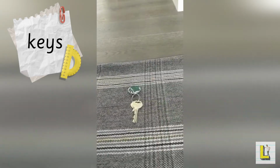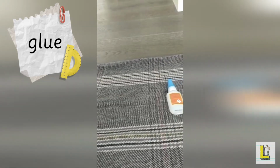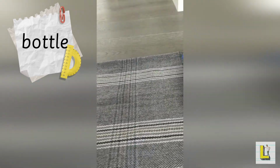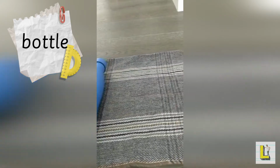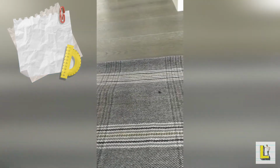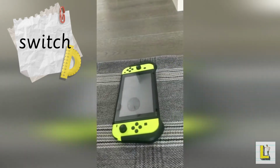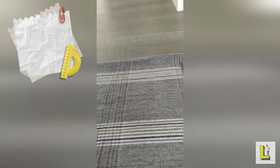Keys. Glue. A bottle. Switch. And a book.